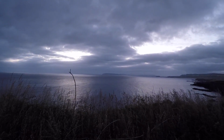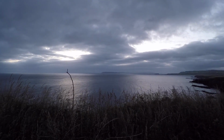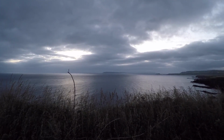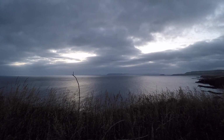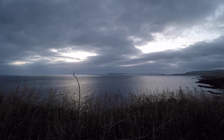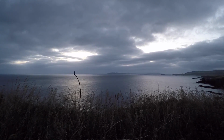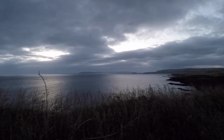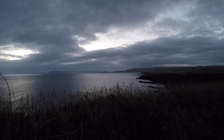There is an awful lot of cloud cover just hanging on the horizon, so I don't think there's going to be much colour up here in the sky this morning. What we may have to do is just wait until the sun comes up and breaks through that cloud, and hopefully it's going to sidelight the scene that we're hoping to get. But the views from up along here are just absolutely amazing.